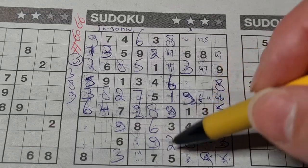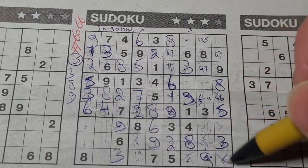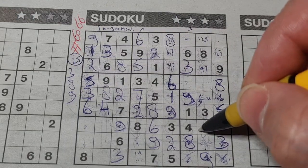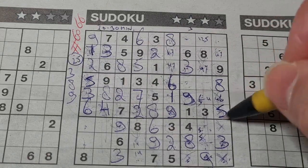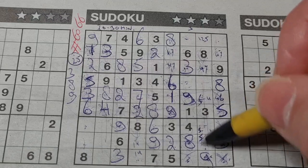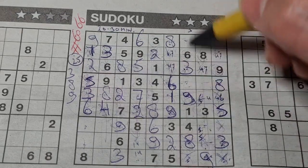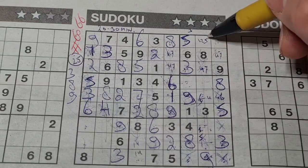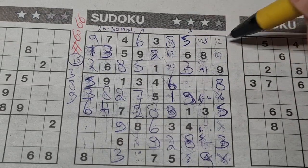One of the missing numbers is 5. We have a 5 in the last row. No 5 in these 2 boxes here. 5 in the last column. No 5 in those 2 boxes. So the 5 could be here, could be there. 5 in the last column, 5 in one of those 2 boxes in the column next. So in that column, the only place left for the 5 should be there. So the 1 and the 2 are left. 1 and the 2. Okay.